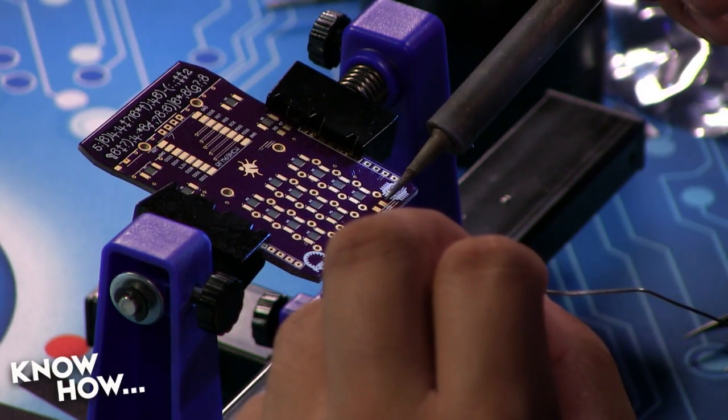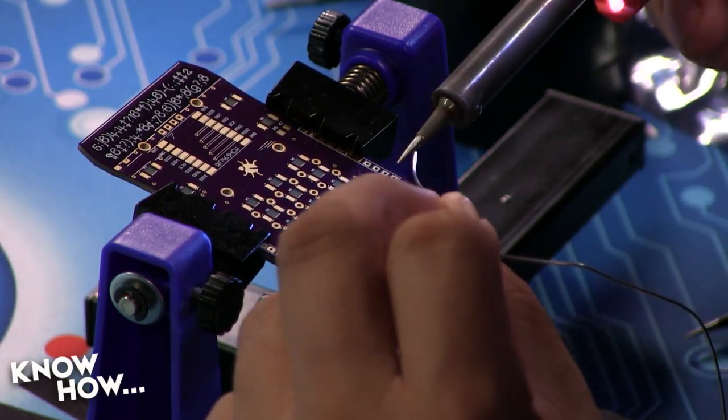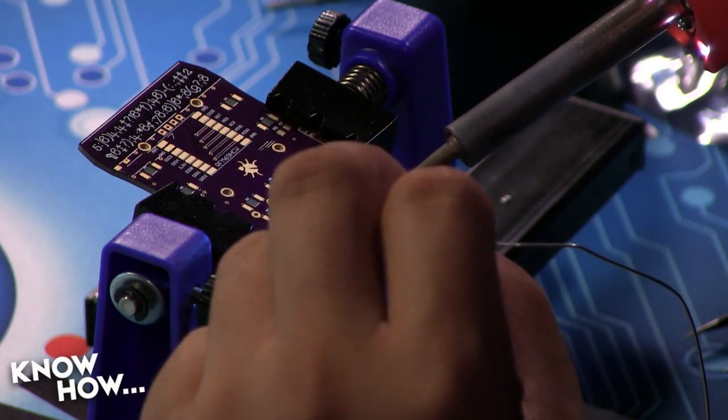Okay, so I'm just going to warm that little pad up. Get this nice and clean. Don't want any junk in here. Keep it clean. Keep it tight. All right, you're good. Tin it a little bit. No. Don't tin the. I know. I just wanted to get a little bit so I can transfer the heat. Okay. All right. There we go.